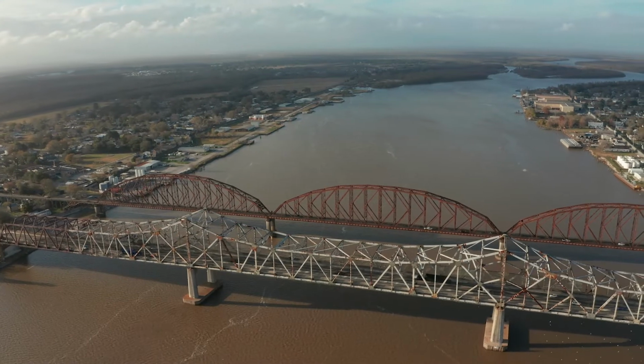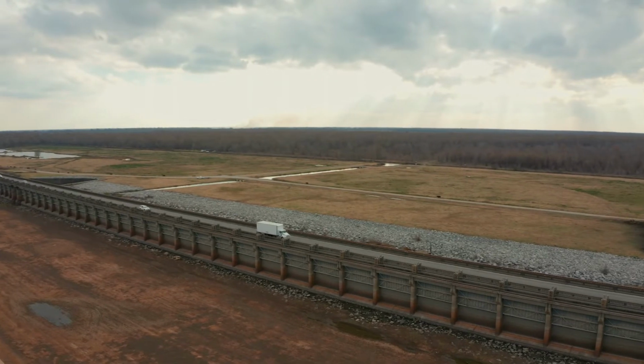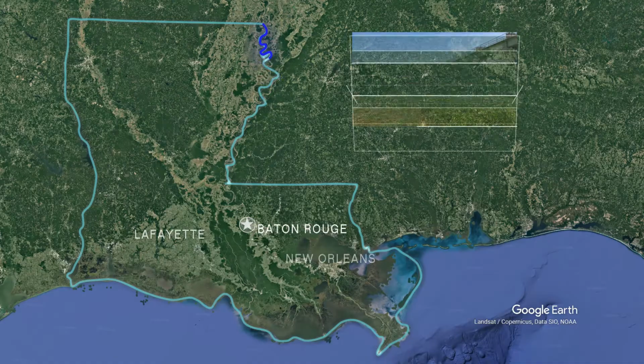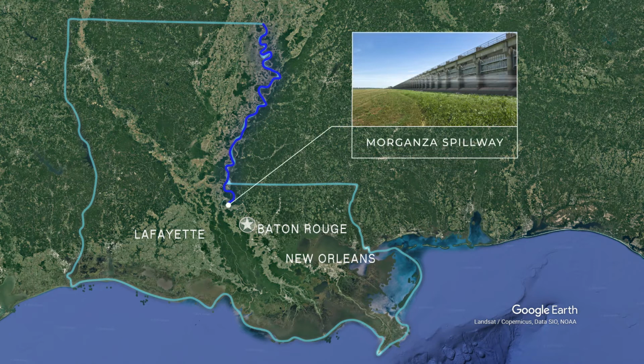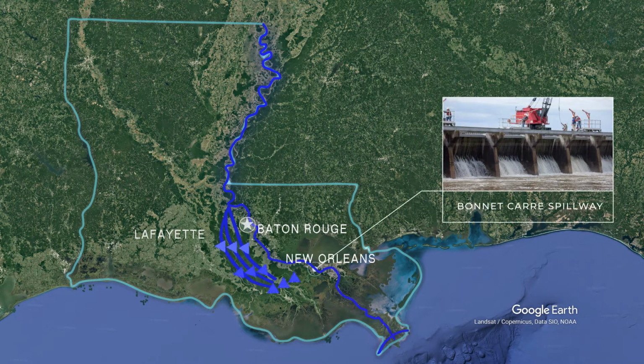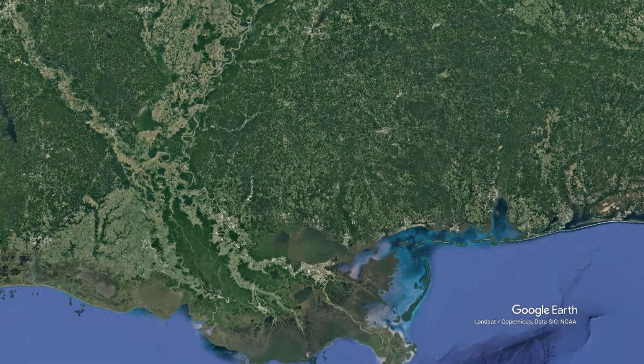As the Mississippi River flows into Louisiana, you have what are called spillways that release that pressure from the levee system. Coming from the north, the first spillway that you're going to find is called the Morganza Spillway. Then you keep going down the Mississippi River, you have the Bonnet Carré Spillway, which releases waters into Lake Pontchartrain. Below the Bonnet Carré Spillway, you have the City of New Orleans. Using the Bonnet Carré Spillway has huge consequences.